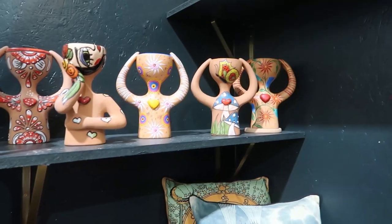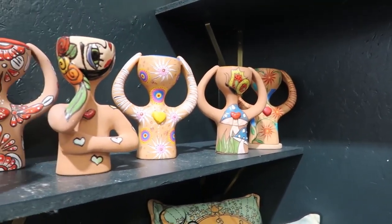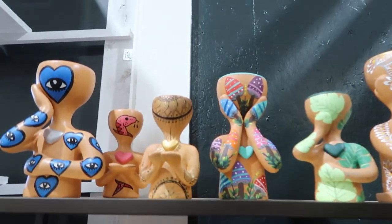I love it. You guys need to check out the Original Pothead. I love this place. Not cheap, but definitely unique pieces for your plants. Oh, I mean, just look at it. It's so beautiful.